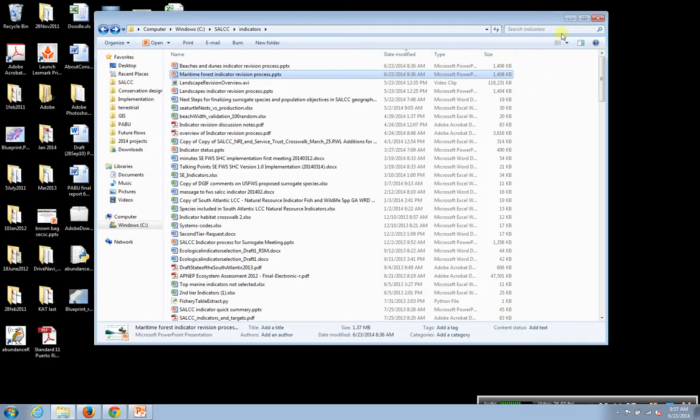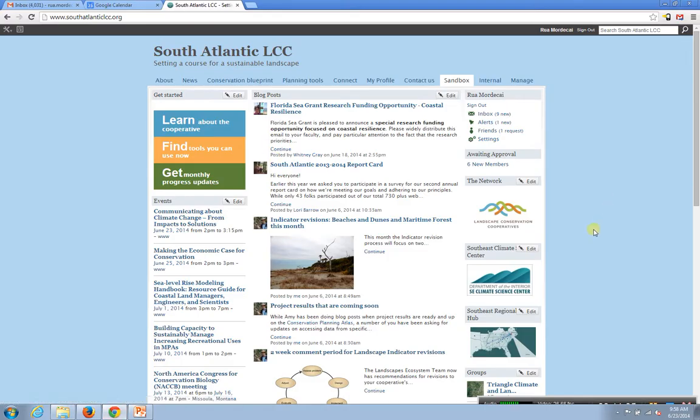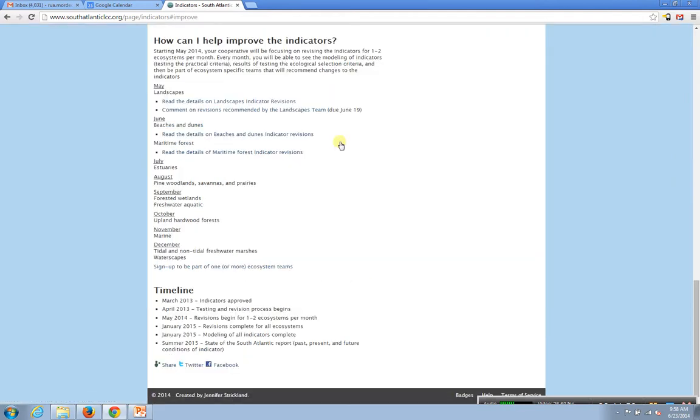Now I want to show you real quickly, for those that haven't done it, where to access some more information on the gory details about mapping and the indicators and stuff like that. So we're going to go in here. Now we're on the South Atlantic LCC website. We're going to go into the indicator page here, and we'll go ahead and go to help improve the indicators.